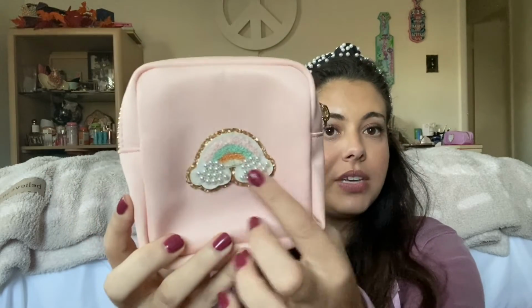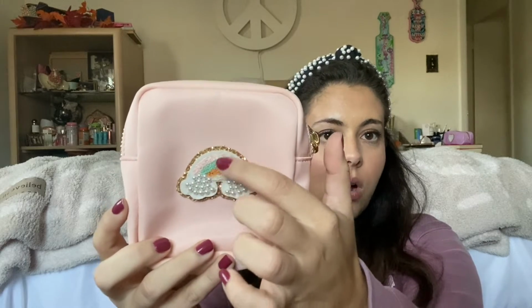So this is Sparkling Cider. This was the color from last fall's collection. I think they're bringing it back. You didn't hear it from me. And this came sewn on like this. This was a rainbow patch with all the full colors. I think this patch is still available, but this is my favorite color of all time. I think it's just beautiful, and it's a great year-round color, but definitely screams fall. So this is what it looks like.